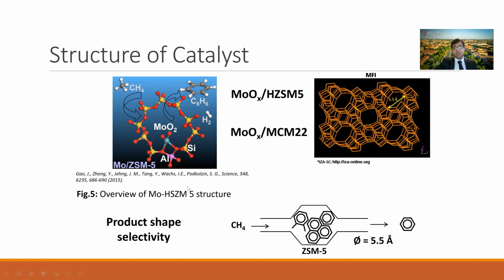So the reaction suffers from what's called product shape selectivity, in the sense that this methane actually gets converted to a bunch of different products. However, we are only able to collect benzene, which is our desired product. All the other products, such as naphthalene and toluene, get stuck inside these pores of the catalyst because the pores are only 5.5 angstroms in diameter, and these molecules have diameters that are larger than that. So they get stuck inside these pores. This leads to our catalyst being deactivated.